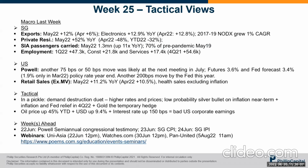In terms of some of the macro news for Singapore last week, some of the more important ones, we had some export numbers out of Singapore. So it remains strong, especially for electronics. It remains robust, about 13% growth for electronics. Just to give you some flavor, 2017, 2019, Singapore exports hardly grew every year. So a 12% growth in exports for Singapore is still a very robust number.